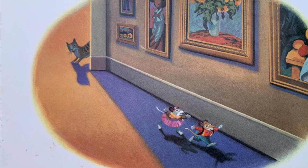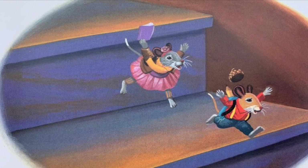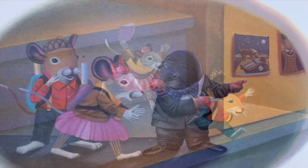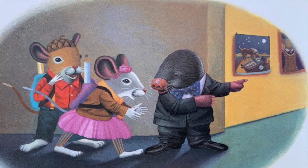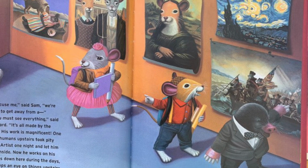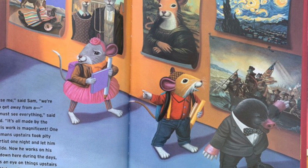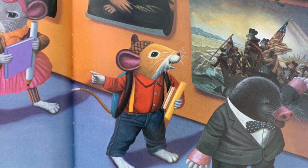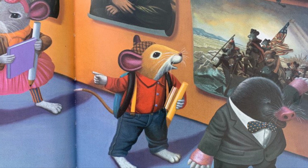They rounded a corner, found a darkened stairwell, and scampered down the stairs. A mole stood quietly along a wall. "Welcome to the special galleries," he said. "Won't you step inside?" "Excuse me," said Sam. "We're trying to get away from a—" "You must see everything," said the guard.